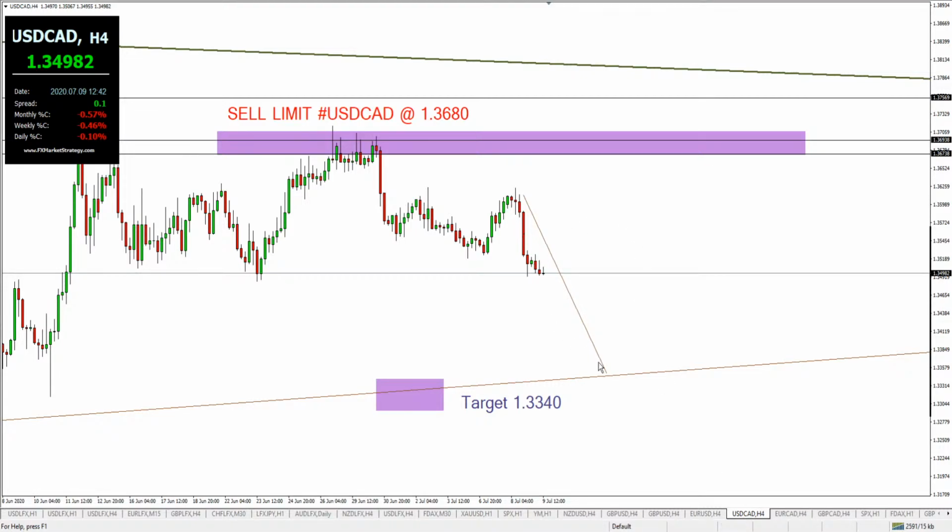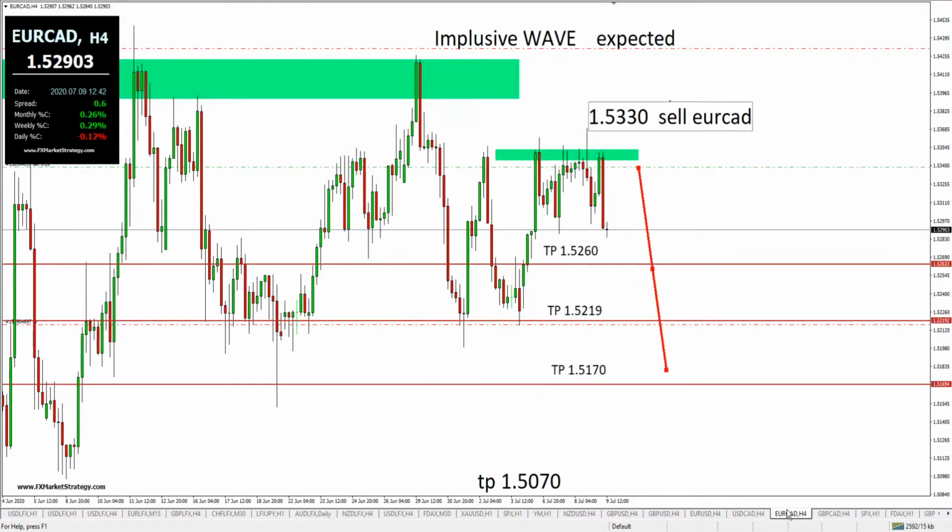USD-CAD did go down, but slowly. The best thing to do in this market nowadays is just to go scalping, intraday trading. There is nothing determined to be long term very good. So I would really prefer the scalping.